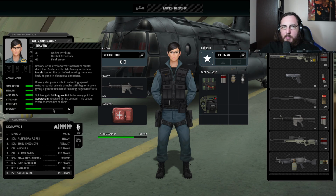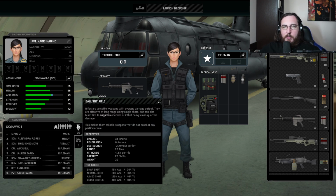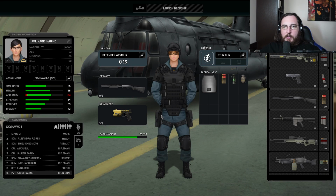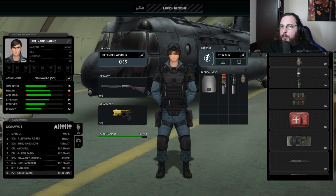Instead of a rifleman, we're gonna get you something else. Actually, it's really good solid accuracy, though. So maybe we go with them rifles again. Could use a second assault, though. Maybe a stun gun. Let's try him. Give him more stun gun ammo. Good enough.